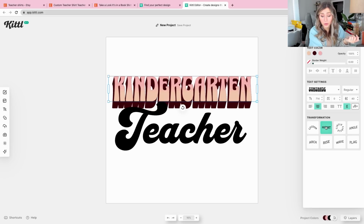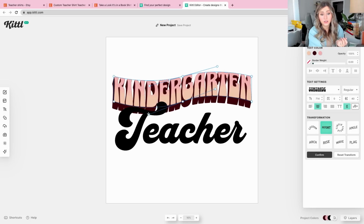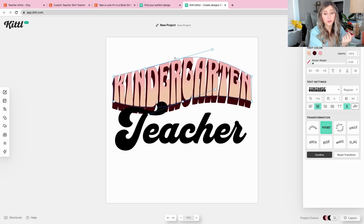I think that looks really cool. And the second thing we can do with Kittl is distort this. So if we wanted to do kind of a kindergarten, distorted and wavy type of feel, we can do that. And then if I want to make it super large, I can do that as well.